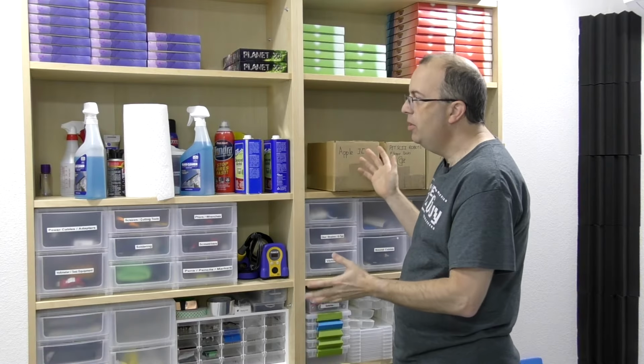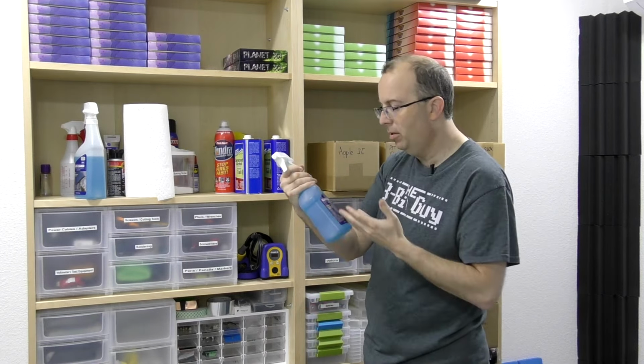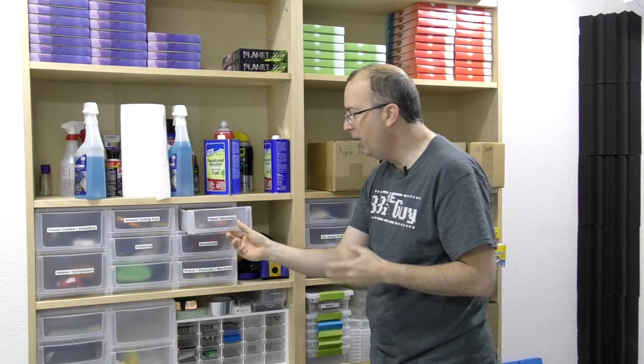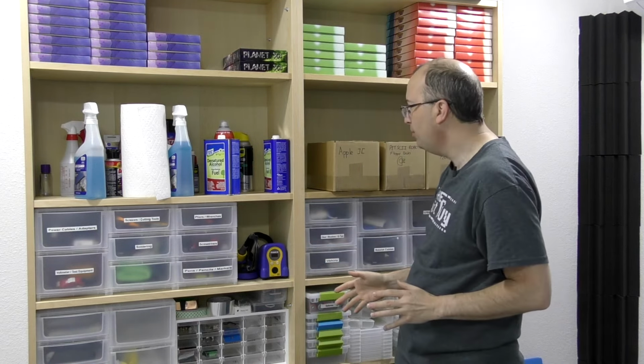Yeah, so this shelf is just full of a lot of the normal stuff that I need during the process of doing a lot of my projects, whether it just be glass cleaner, this is fake Windex, or alcohol, baking soda, all that kind of stuff. I've got various different kinds of tools handy, pliers, screwdrivers, soldering iron, all that kind of stuff.